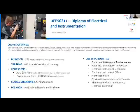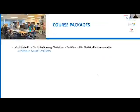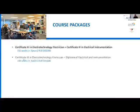Okay, so next one is the packages. So we have course packages available. So it's a Cert 3 electrical technology electrician plus Cert 3 electrical instrumentation. It's 155 weeks, which ends up being around 3 years, and the course fees is $43,000. And the next one is Cert 3 electrical technology electrician plus diploma of electrical instrumentation, which is 158 weeks. And for that one, it is again 3 years and $44,000.